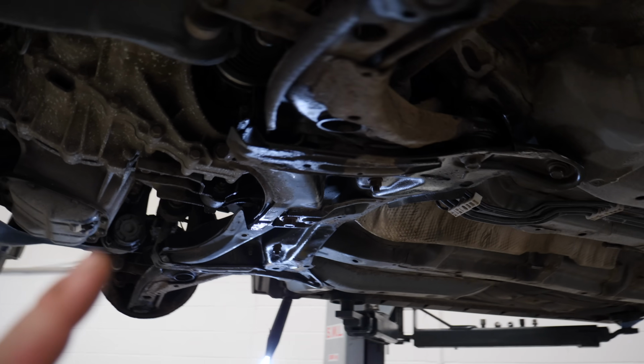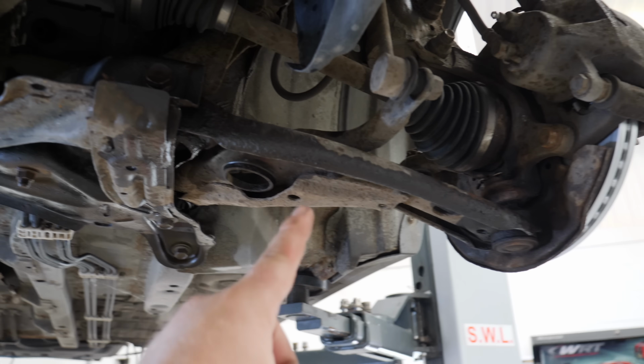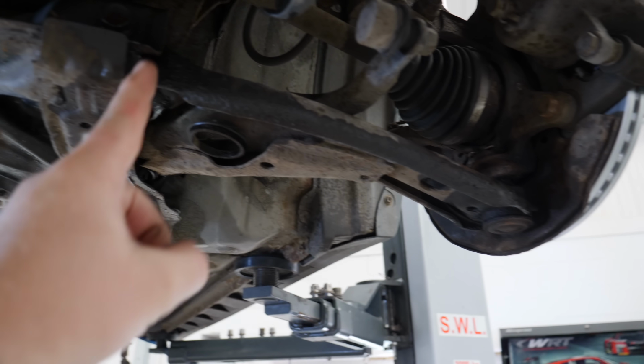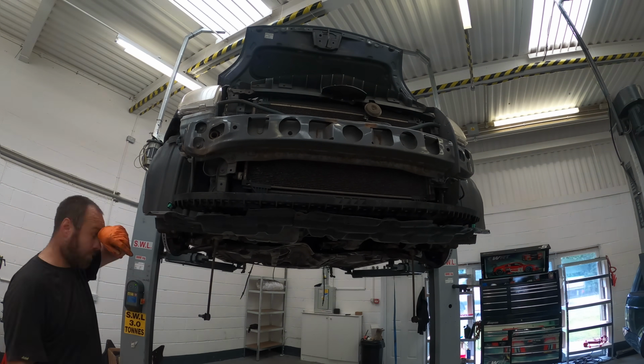Before we do that, we have got to get the front subframe off because there's bushes in the wishbones that have gone. It was quicker and easier and just as cheap to get brand new wishbones. So we're going to change the whole wishbone, which obviously has new bushes in, because that is much easier. And that's what we do here on Evil GT. We just do the easiest route.